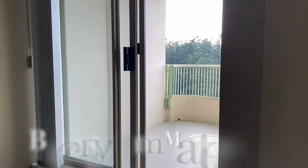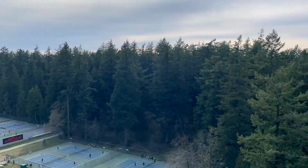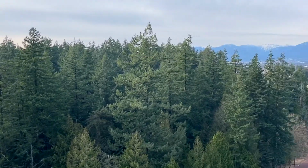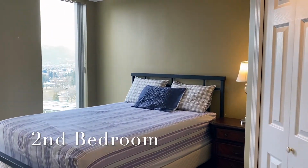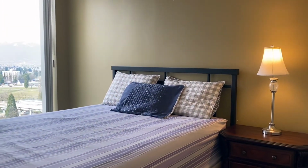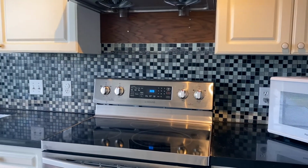From the master bedroom, you're facing west, and you can see the south side and also the north side, and also the SkyTrain, which is half a block away from this unit. The second bedroom in this unit is actually really large with views of the west as well. The kitchen is an enclosed kitchen with granite countertops and lots of cabinet spaces.